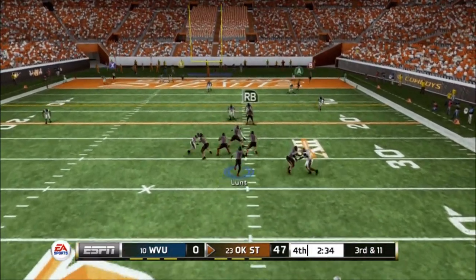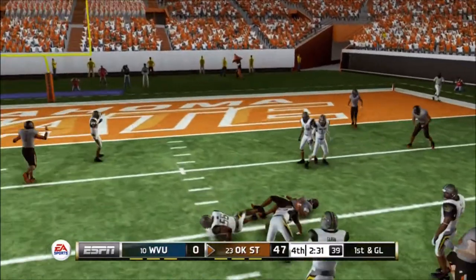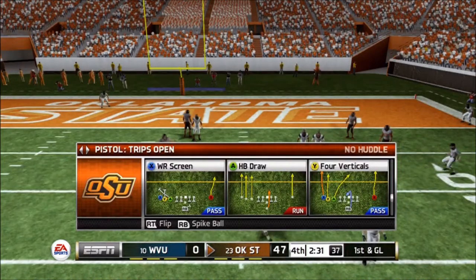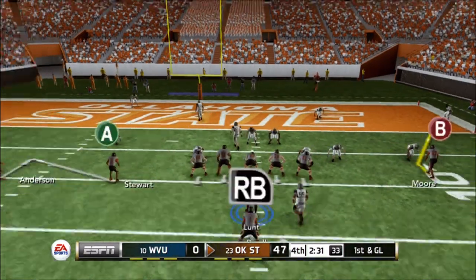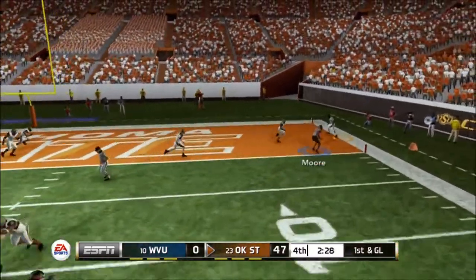Back to pass. He's on the run. And he's taken down right around the 8-yard line. That'll push him over the 100-yard mark in receiving. Even when he isn't open, the quarterback will still throw him the ball and just let him make a play. It really shows the trust that the quarterback has with his receiver.